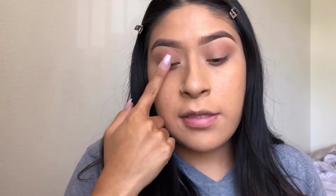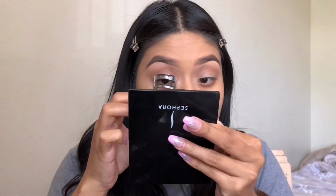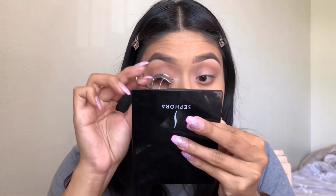Perfect. Okay, before I do my base color of my eyes, I like to curl my eyelashes so I don't have to worry about that later on. I will be putting on false eyelashes, but for right now I'm going to curl them really quick. Okay, give me one second. Okay, I'm back.